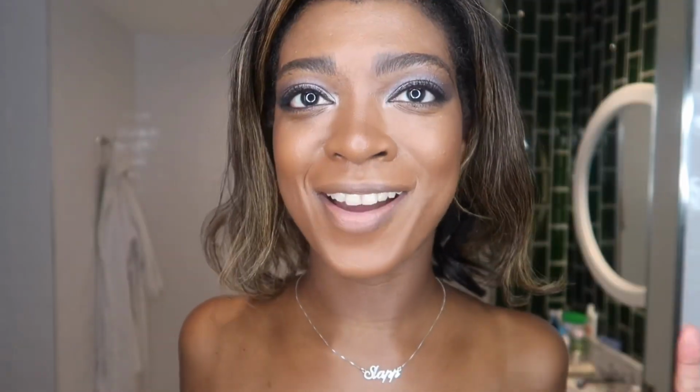I do really like the eyes. I think they look really, really good. And yeah, I'm really happy with this so far. I really like this palette. Next, I'm gonna do lips.